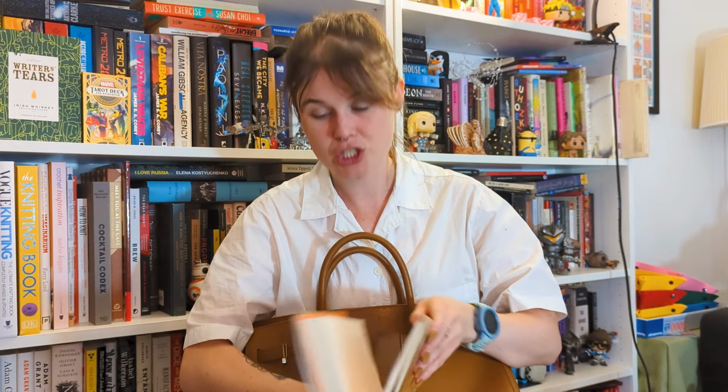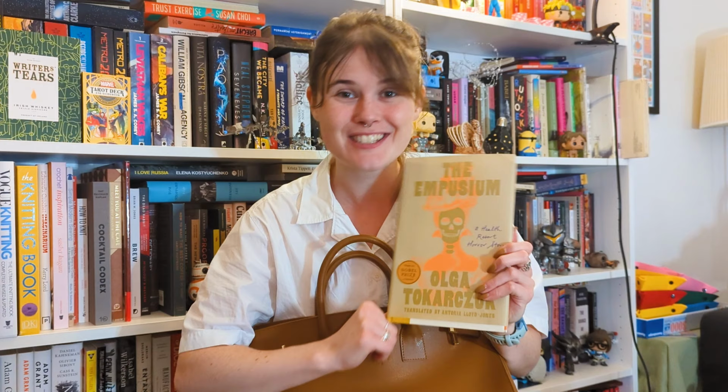I believe this is Tokarczuk's first novel that she wrote since winning the Nobel Prize, and I gotta tell you, I'm only maybe 40 pages through, but it is excellent so far. I can't wait to read even more of Tokarczuk's books. I could see her becoming one of my favorite authors.